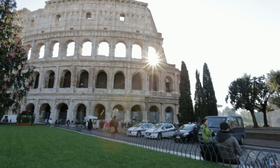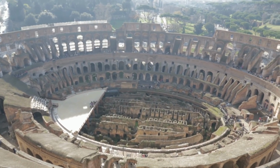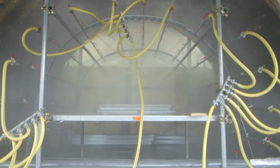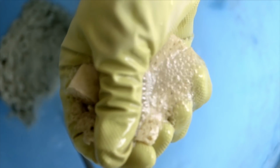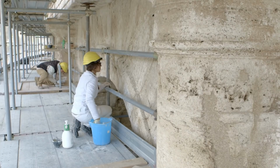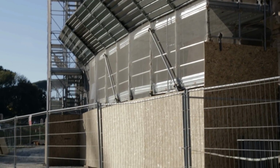The world's most famous monument is not only getting a clean-up, but is also due to be modernized inside and out, amid a storm of controversy. Restorers are hard at work with nebulizers, brushes and sponges, cleaning away the grime of centuries. Renovation is due to take 2 years, and the problems that face the ancient amphitheatre before it can be fully opened to the public are still many.